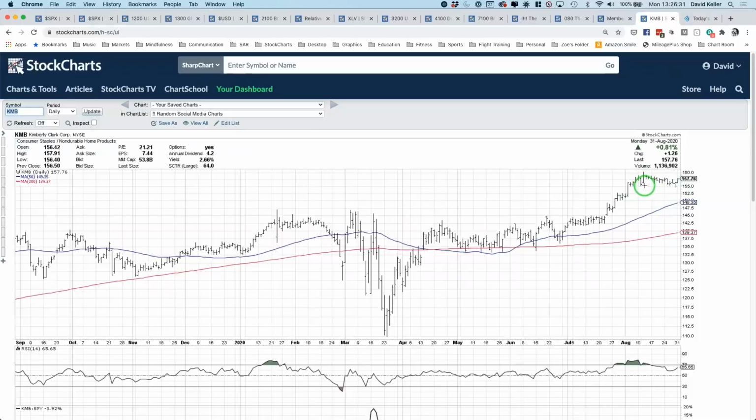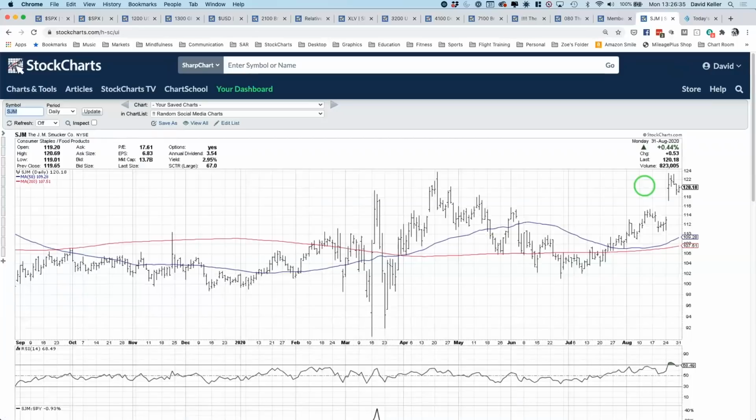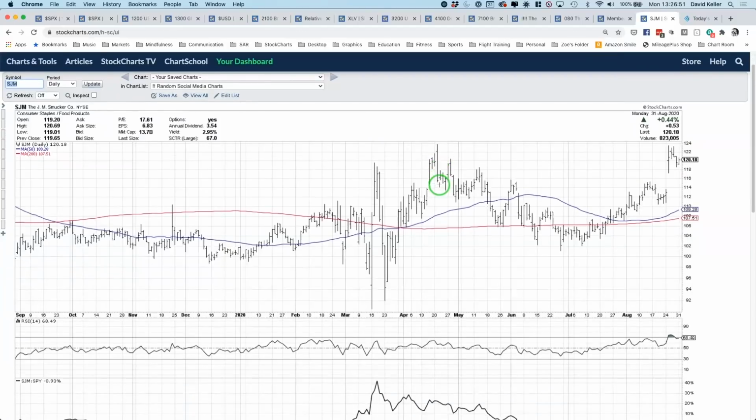And then finally, within consumer, I just wanted to point out SJM. This is one that gapped higher and is now really testing the swing high from April. So if it's able to come off of this overbought condition, rotate higher, and get above 124, that would take it above the swing high from April. I think that has potential for further upside there as well.